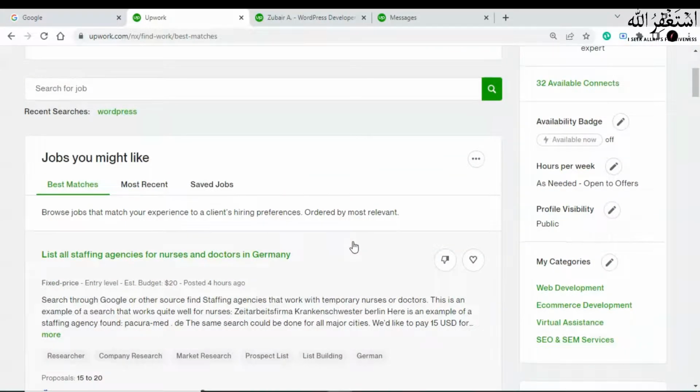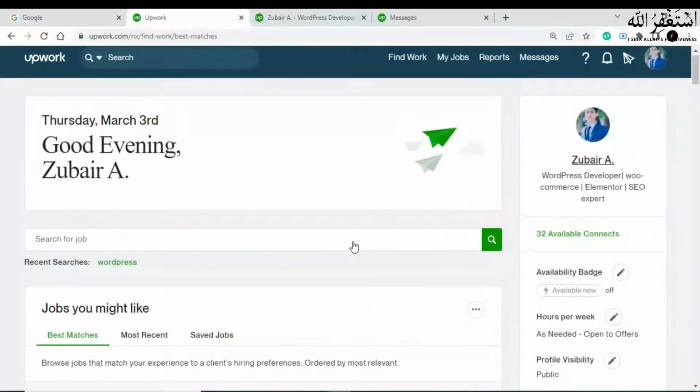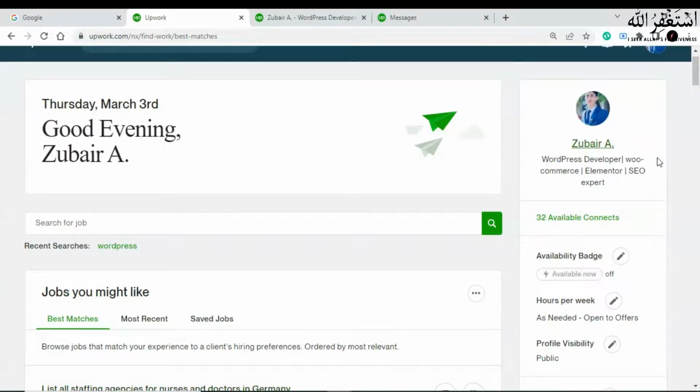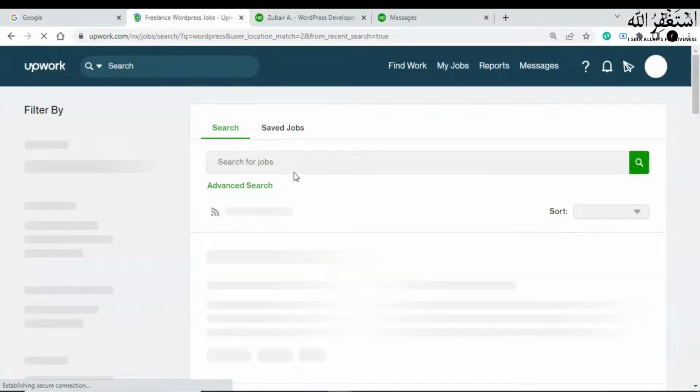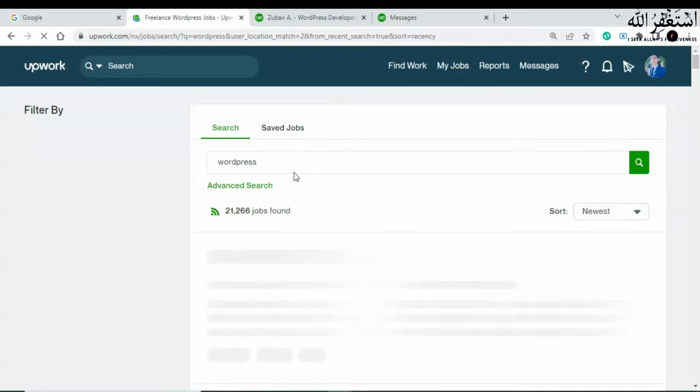First, if you are new, then you would have to complete your profile 100% on Upwork, and it would be better if you complete your readiness test on Upwork. That would help you a lot. And then search related to your jobs, and always read the jobs carefully, understand what the clients are saying, and then reply to them accordingly and send them proposals accordingly.